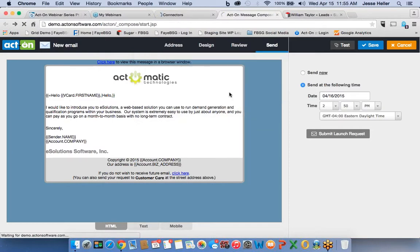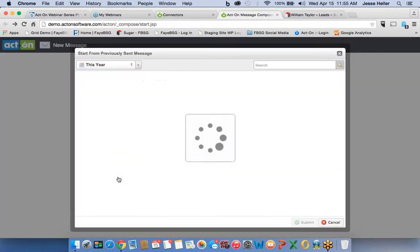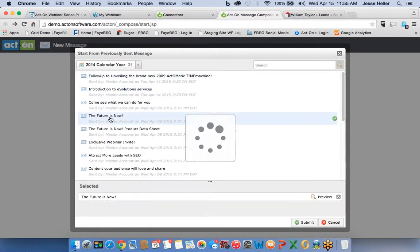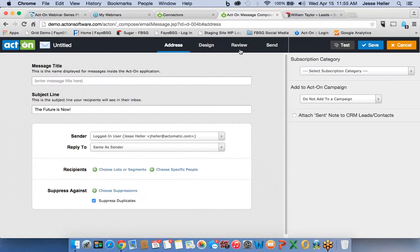The other cool thing is, say you've already sent an email that you like. You want to base an email off of a previously sent email. Oh, this one, I love the future is now email. Let's do another one like that. The future is now, bam, select it. And you can start building it out from there.